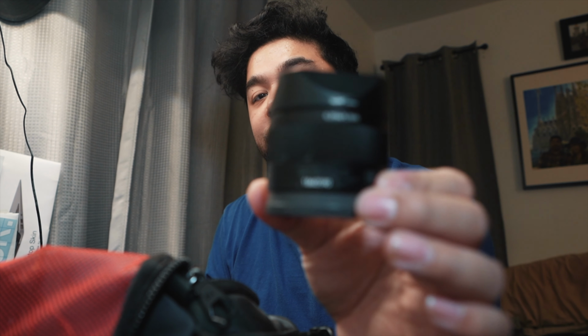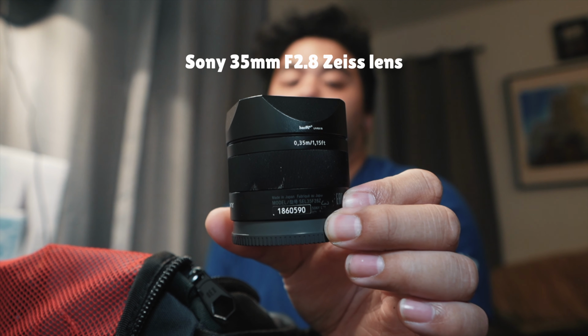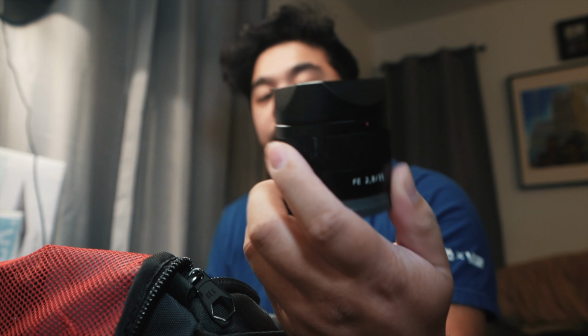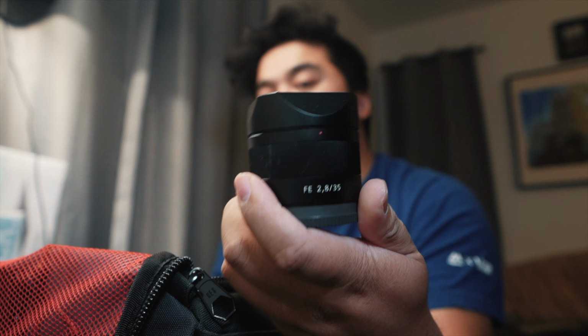This is my little baby lens. If I want to go to like a baseball event, yes, I bring a camera and I bring my A7C because it's pretty small. And this lens is a Zeiss Sony 35mm 2.8. So this thing is tiny. So you bring this along with you, you get really great photos, but you're not carrying a huge lens.